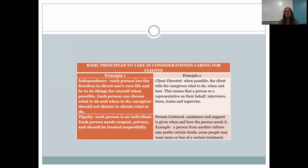In principle 2, client directed. Sometimes your client is not well and she is expecting a visitor, or let's say an applicant, but that day she cannot attend interviews. She cannot face the applicant because she is not feeling well. Now she will request you, if you can interview the applicant on my behalf. You can train, you can supervise this person on my behalf because I'm not feeling well. So you are client directed.